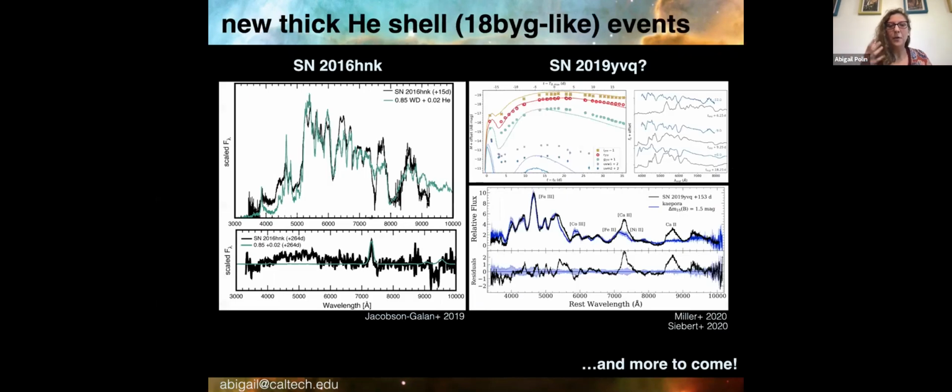But since then, we found one definitely more, maybe another one. So 2016 H and K, again, we get a great spectral fit. The nebular spectrum evolves to just being calcium rich. And then this new event, 19 YVQ, is still being debated. But it does have the early excess and the strong calcium emission we're looking for. And so I'll leave this there and hopefully take some questions.